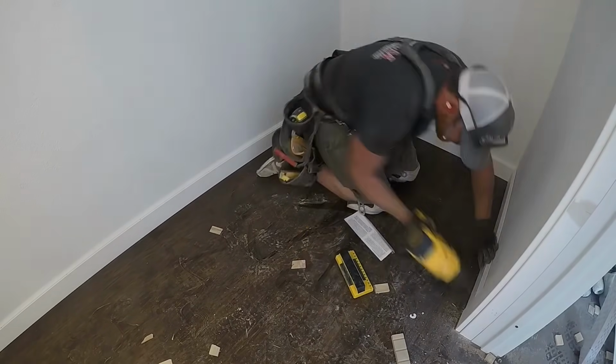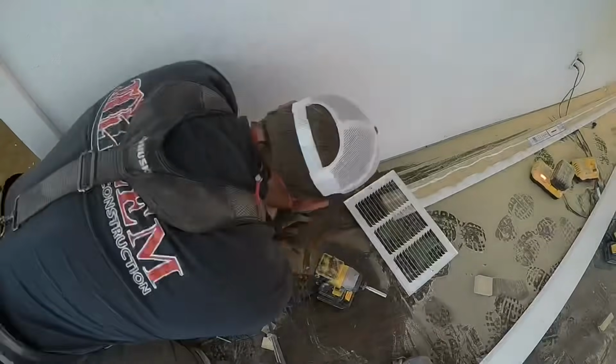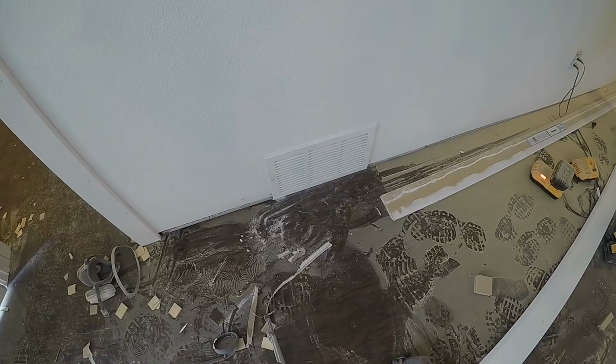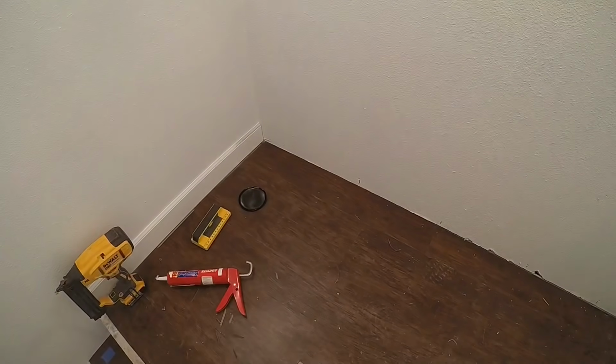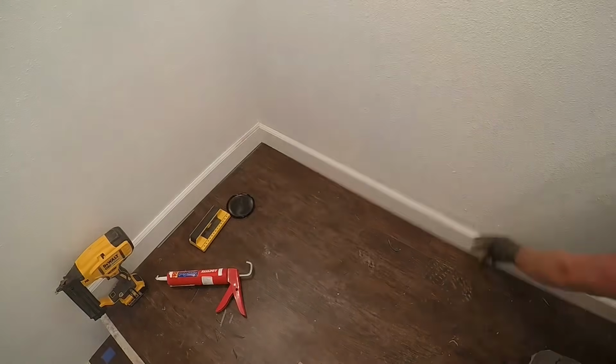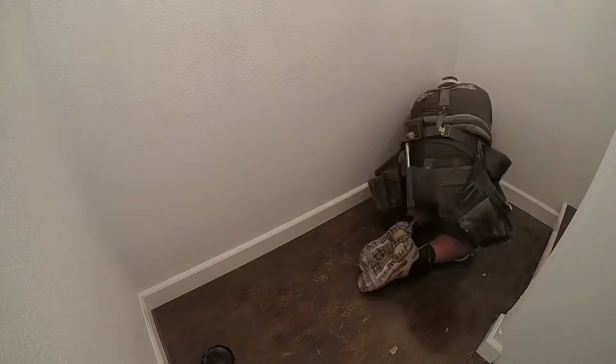So there were 2 air returns along this back wall, and I just decided to do a return on the baseboard as opposed to going into the side of it. I think it's one of those finishing touches that looks a lot nicer. I added some more returns of the baseboard in areas like here on the stairs.